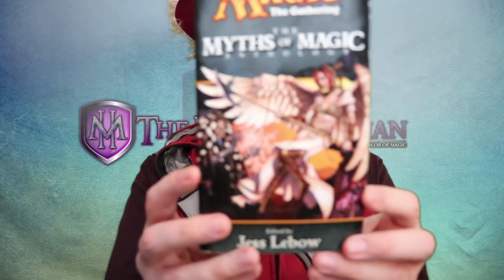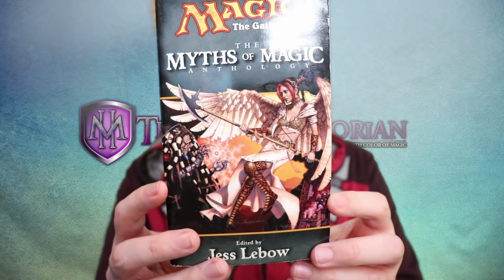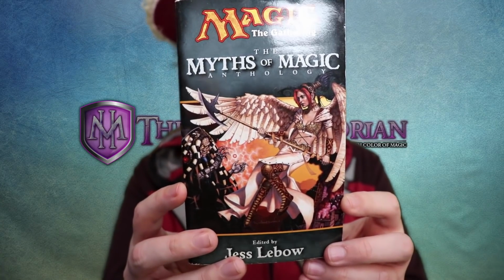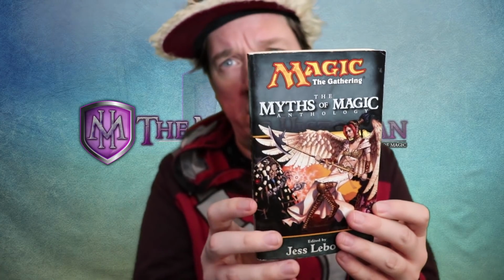Then we've got The Myths of Magic, and it says, perhaps the stories are true. Welcome to a world of rich folklore, where angels watch over the righteous, where sea monsters sink ships, where dark figures lurk under every child's bed. Now the mysteries of Dominaria are explained. And I believe this is actually the one where I did some stories on. Yeah, some of these are in the lore playlist. I'm going to link the lore playlist at the end. Some of the stories in here have actually already gotten videos.